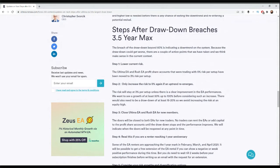So we want to see some gains, but also we want to see some drawdown after that, because we don't want to increase the risk back to its previous level right at the moment that we had some profit, because there could be a drawdown after that, right? So we want to see some gains and then a drawdown, have a higher high and a higher low on the equity curve. Then we might consider moving it up again. For the moment, we want to reduce the risk to 3% to gain more information.